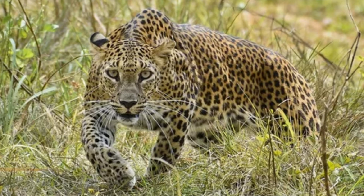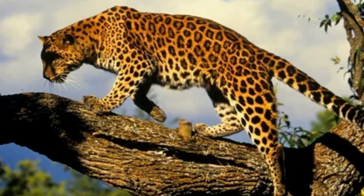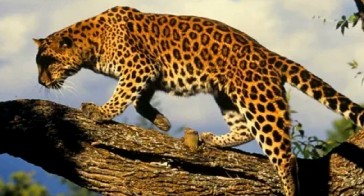13. Leopard cubs are born blind. Leopard cubs are born blind and are incredibly vulnerable. They rely entirely on their mothers to survive. Their eyes begin to open around 10 days old, and are bright blue during their first few months of life.